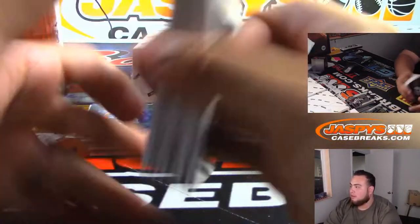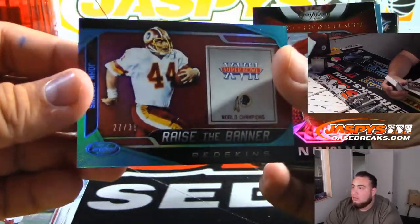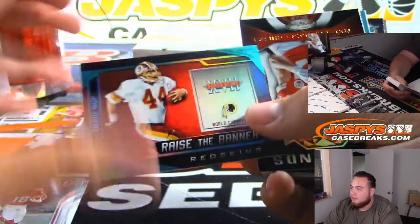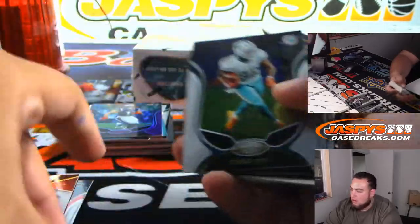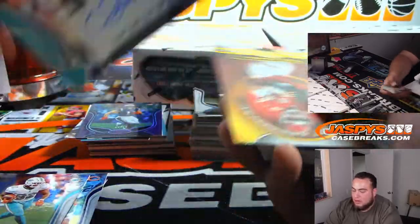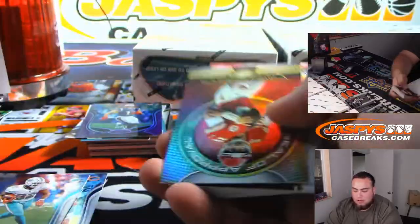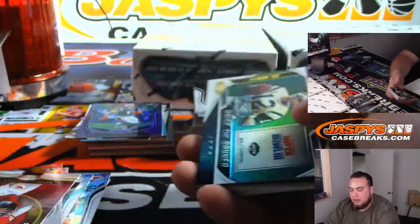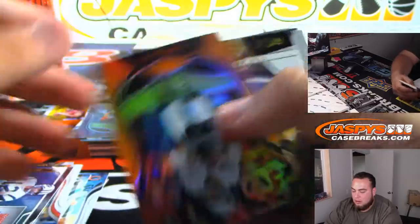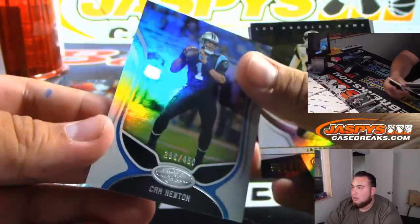All right, guys, next box. John Riggins to 35. Cortland Sutton again for the Broncos, this time out of 50. Bengals to 399. Derek Carr to 150. Cam Newton to 450.